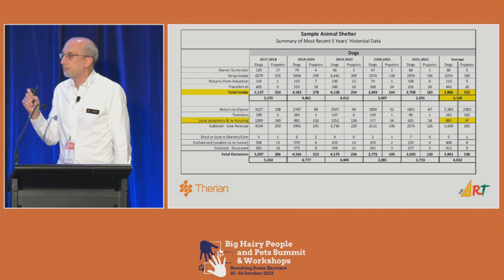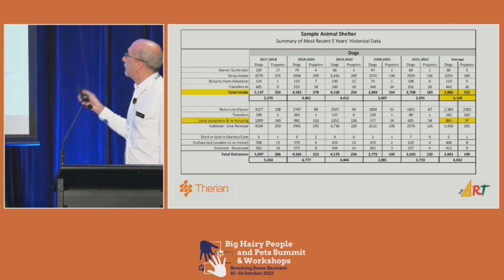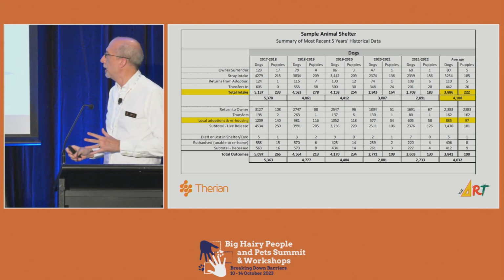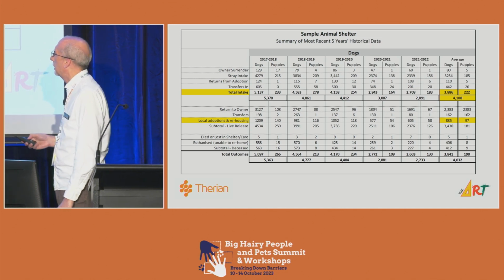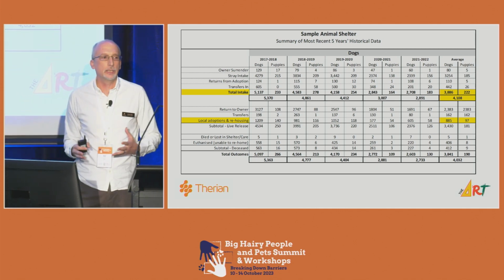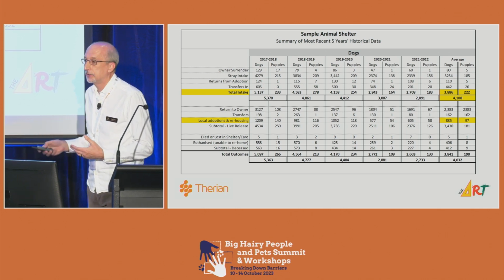All right, so to come up with, first of all, that question, which is number of animals per year, we always look at 3 to 5 years of data and try to come up with an average of how many animals a shelter or a community pound is taking care of. Now, this is a little bit where we go back to the art of dealing with this, and you have to interpret what this data means. First challenge is actually getting this data. Not everybody has good statistics and data on intakes and outcomes.